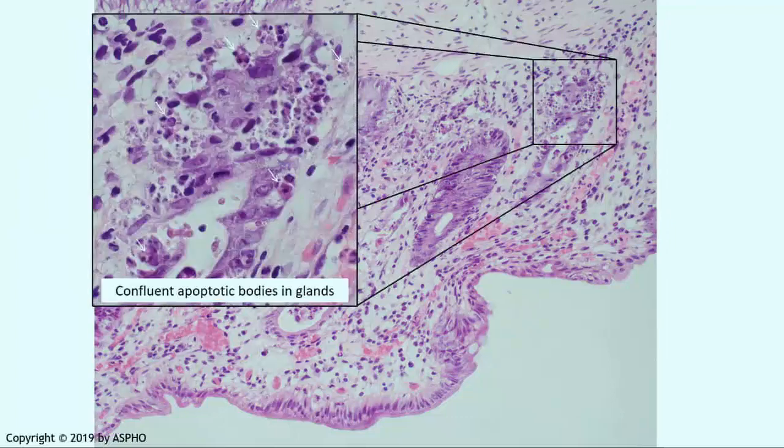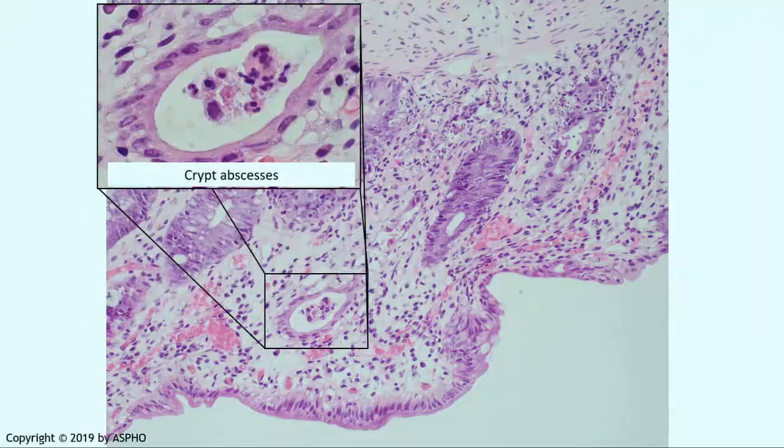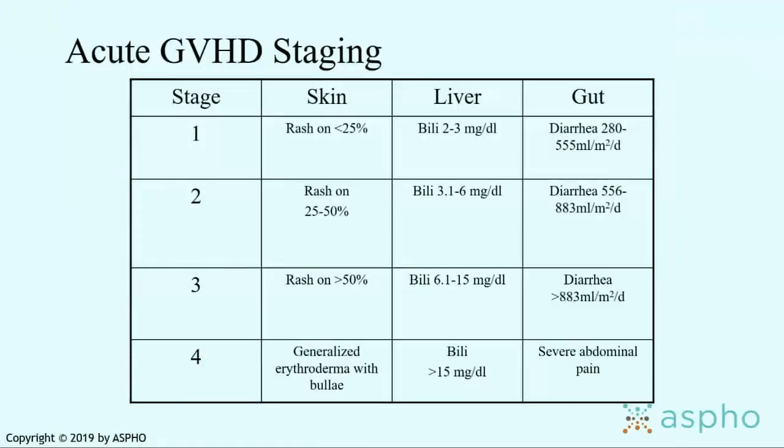What you see with this is apoptotic bodies that occur in the glands, and this is a GI biopsy. So keep in mind, GI biopsy for graft versus host disease, you're going to see apoptotic bodies in the glands, and you're going to see crypt abscesses. So again, remember, apoptotic bodies and crypt abscesses are characteristic of GI graft versus host disease.